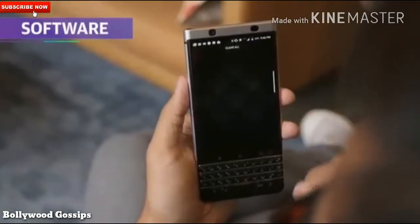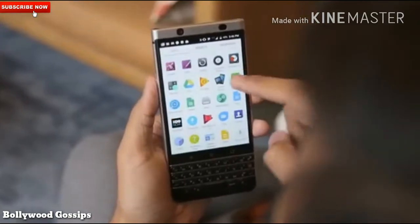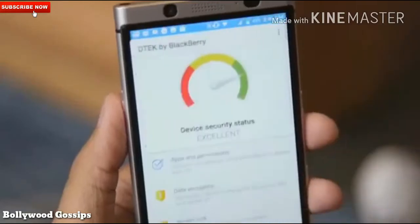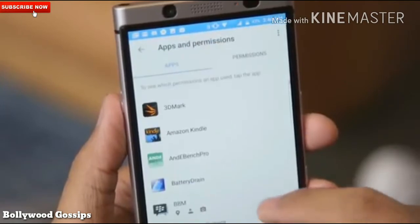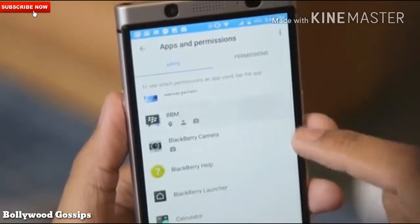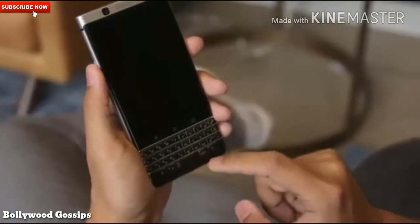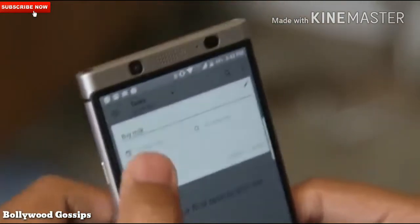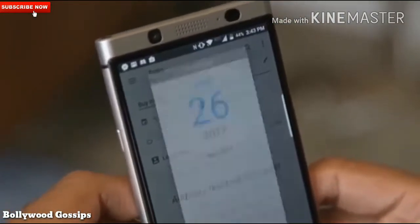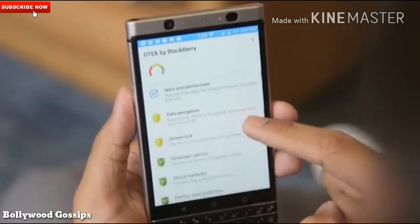We're also pretty fond of BlackBerry's approach to software here. The KEYone runs Android 7.1.1 with a load of added security features and some software tweaks. If you've used earlier Android BlackBerries, you won't notice much difference. BlackBerry Hub is here to unify your inboxes, the Productivity tab is back to remind you what's on your to-do list, and DTEK is still a solid tool for managing app permissions and explaining the basics of mobile security.